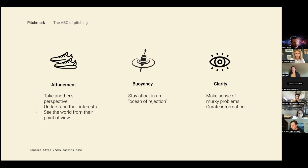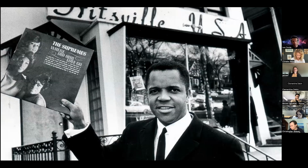And then clarity. Your job is to bring someone up to speed very quickly. It's to help them understand and for you to make sense out of this murky problem that they may or may not have a lot of context with. And it's for you to curate all of that information that was lying underneath the surface of the iceberg, and tell that in a good story in your pitch deck. So we're going to go into those three now in more detail.